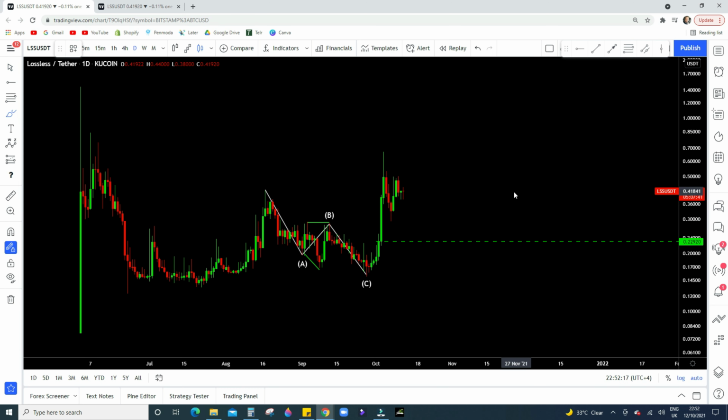Now if you've been following me for a while, you would know that I always try to compare the pieces of the structure to previous pieces, because most of the pairs tend to have certain characteristics that will be repeated in the future. So the initial impulse, the initial wave of this structure, contained 5 waves. 3 of these waves were impulses and 2 of them were pullbacks. I would not call them corrections because they were just pullbacks.